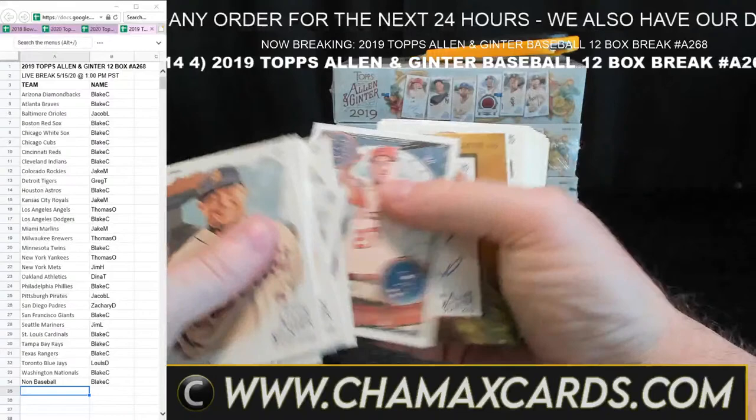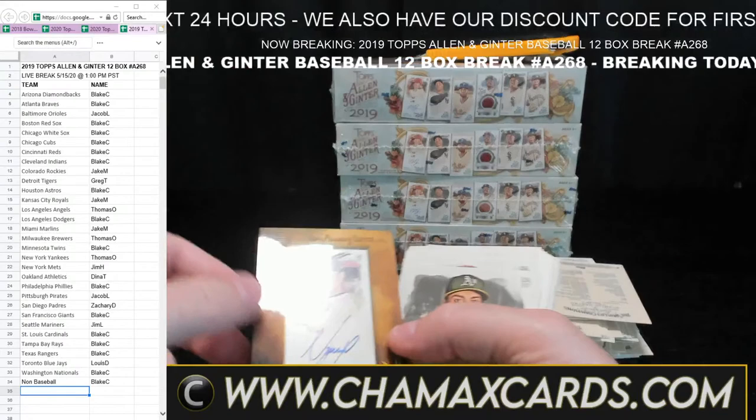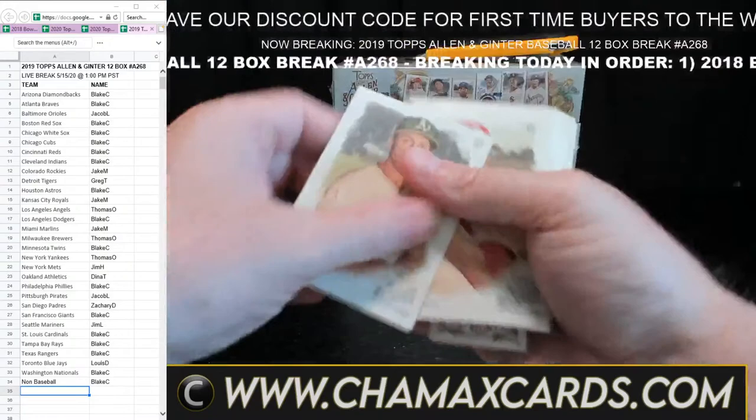Oh, what's got here? Oh, this is nice. This card here. Oh, Luis Urias for the Padres. Little auto action for San Diego. Zachary D. There you go, Zachary. I know I haven't called your name yet, and I just did, and you got a nice, nice card. Congratulations. It's worth it weeding through all these weird cards to get to that. It was nice.